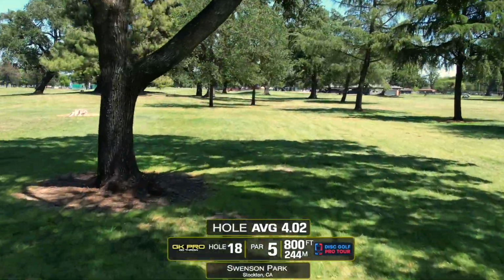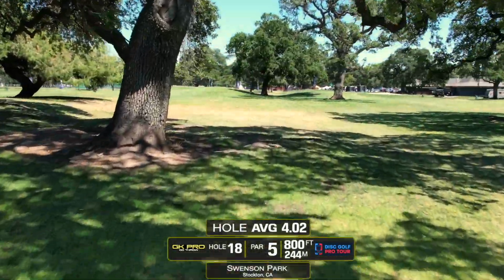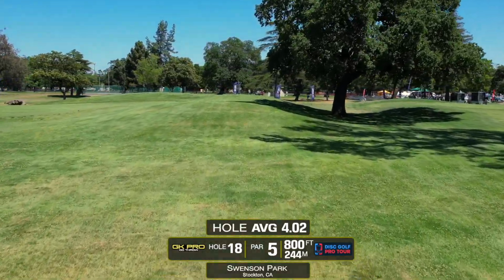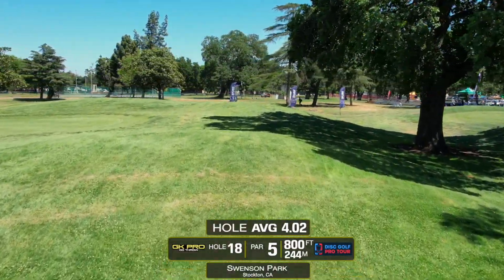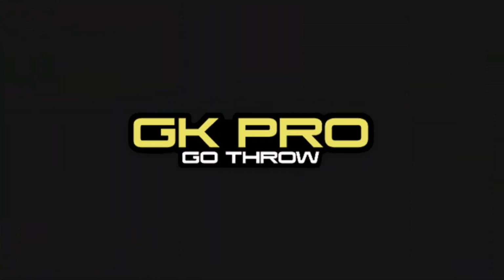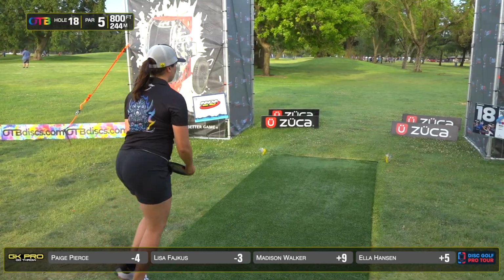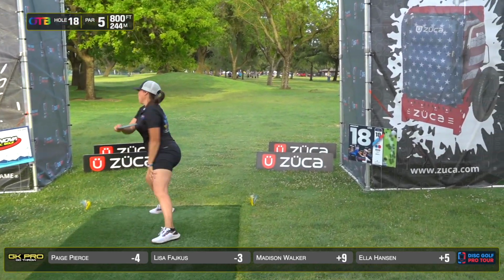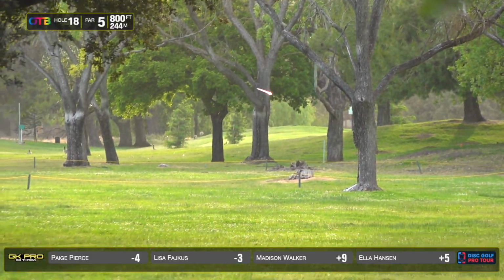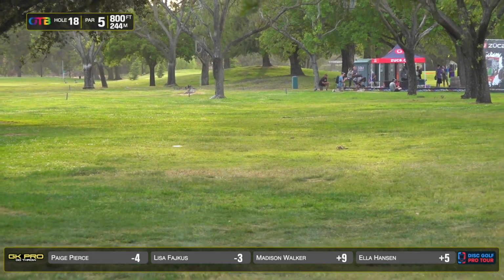Last par 5. It's 800 feet. It's low ceiling the whole way. I think the play is probably to go straight and then hyzer out a little bit, both shots, trying to get in this nice open hilly area. To the left is better, so that tree isn't in your way on your final approach shot. It's definitely very birdieable, but there's a ton of trees right here. So I think just to the right of that middle tree, exactly where Lisa threw it, and then hyzering out is exactly the line. She did it just right. That was her halo turn.